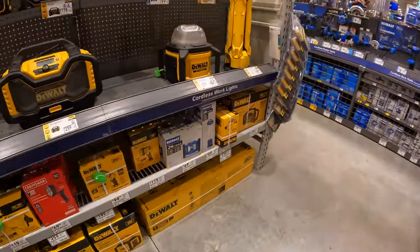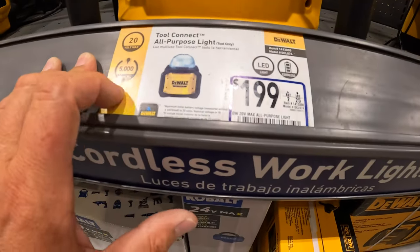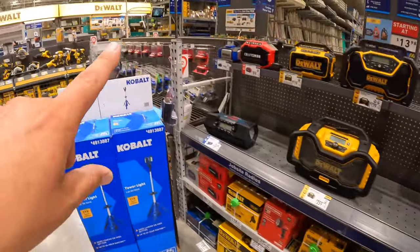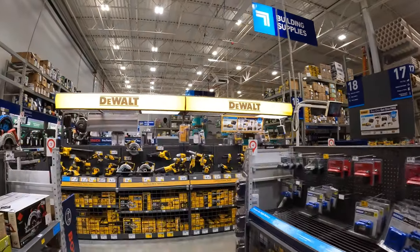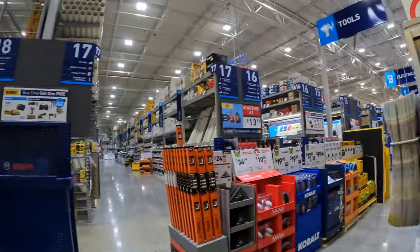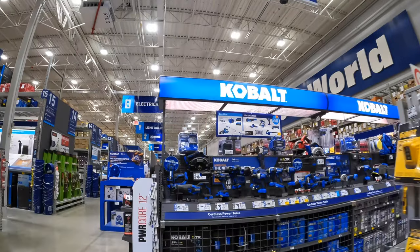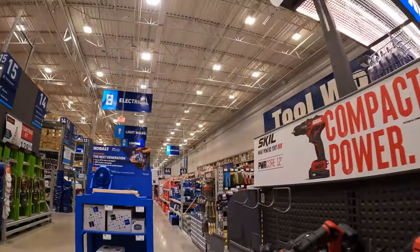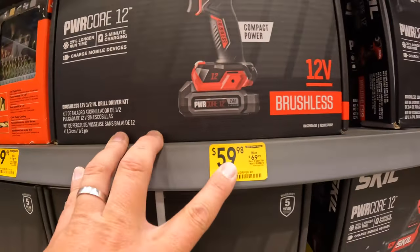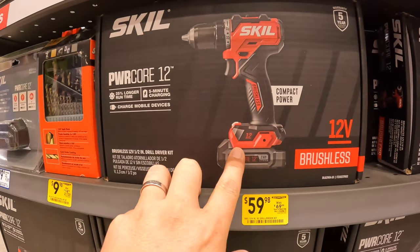Yeah, see, this light alone is $199. Tool Connect all purpose light, $199 for that alone. So you get that as a free tool with that purchase. I do want to go over here really quick and see if the 12 volt skill is good to go. They do have a few price drops. $59.98, was $69.98, for a drill driver as a kit.